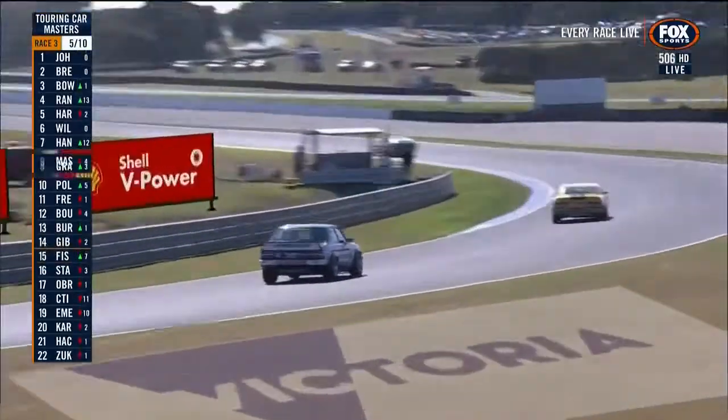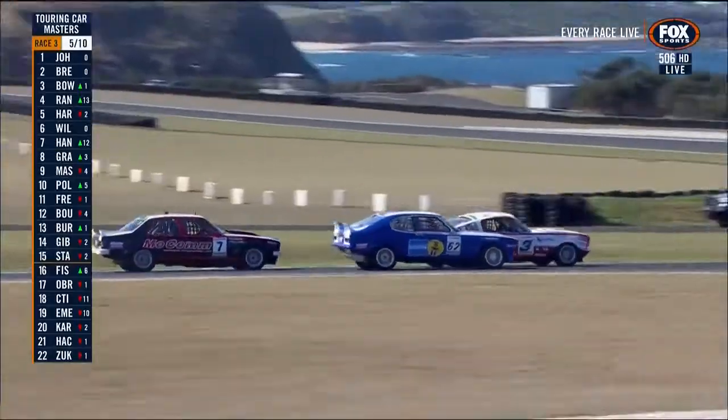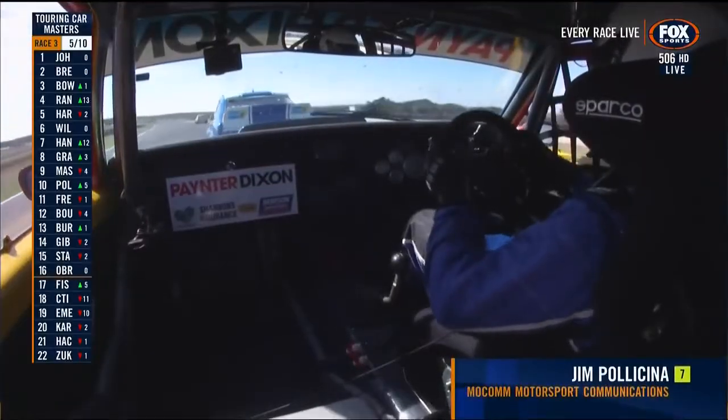Back to 2nd and 3rd now. These guys 2.5 seconds behind Johnson. It's on now again to bring in Jim Pollicina in car with a Tirana, trying to force the door open on Jeremy Gray.